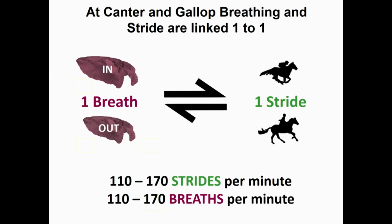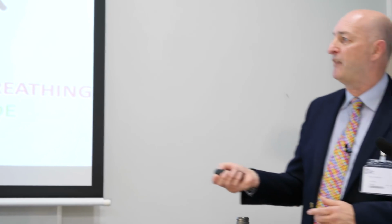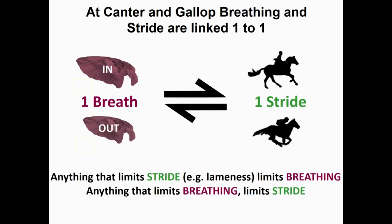So we have this tremendous range in stride rates, say from 110 at a slow canter, maybe up to 170 strides per minute in a really fast striding, sprinting type horse. That means the respiratory rate is going to be the same because they go together. So the first thing here is that anything that limits stride, such as lameness, will also limit ventilation. Anything that limits ventilation, such as an obstruction in the airway, can also potentially limit your horse's stride. The two are intimately linked.